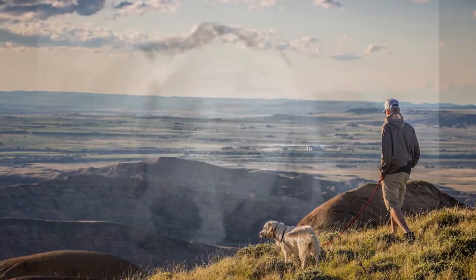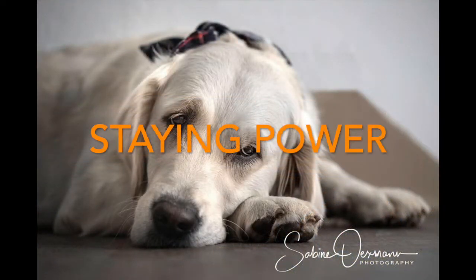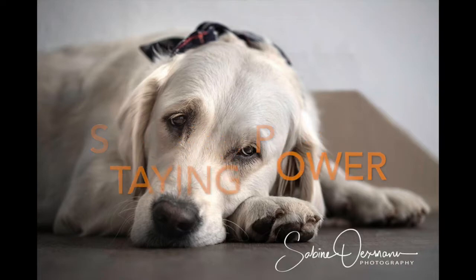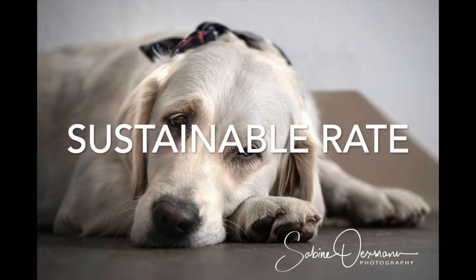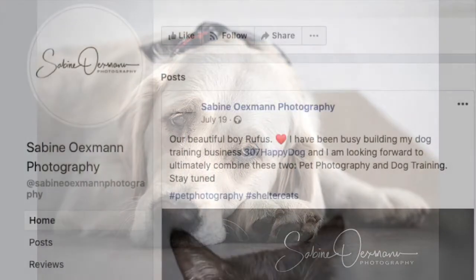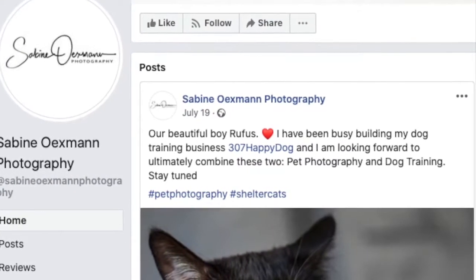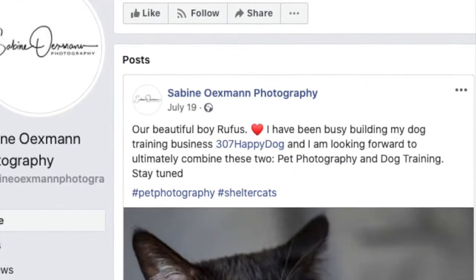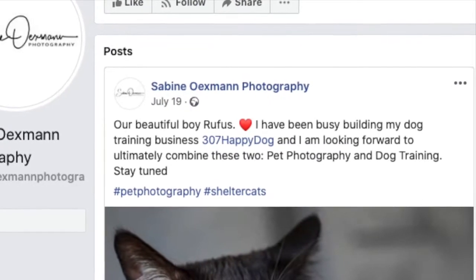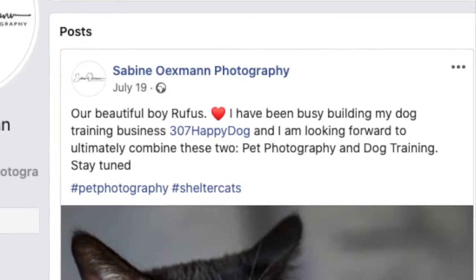There's nothing wrong with a good classic puppy portrait, but to have some staying power as a photographer and the power to charge a sustainable rate for what you do, you have to set yourself apart visually. From Sabine's very latest post, I see she wants to combine her pet photography with a dog training business, which I think is a really great idea. What a super way to always have available clients and their pets to photograph.